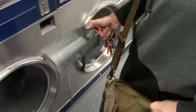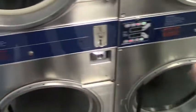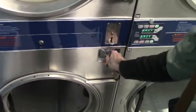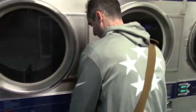That one's been out of order for a while. We just fixed it before. And last dryer. And we got just a couple more big washers to do.